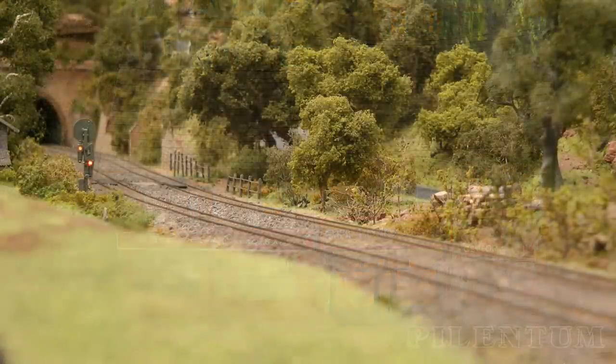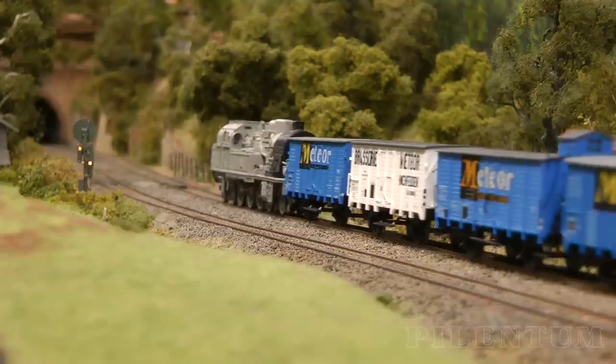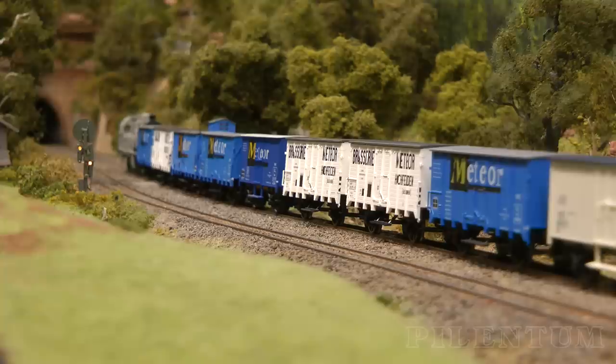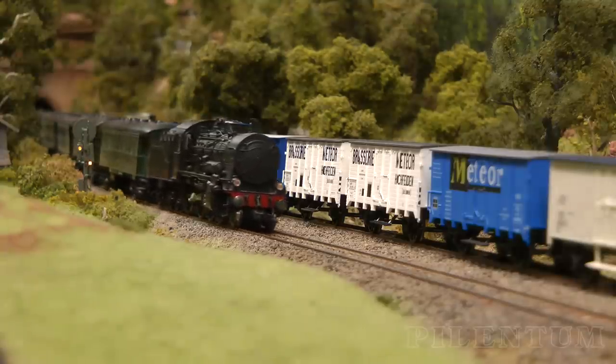The Model Railroading Club and its members created a very special atmosphere. The landscape is not overcrowded with gimmicks. It is a simple but very beautiful landscape, including a small town with half-timbered buildings. But the most important thing, of course, is the rail transport traffic.